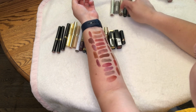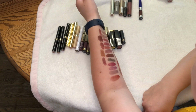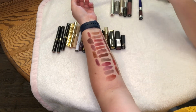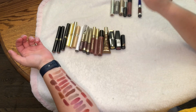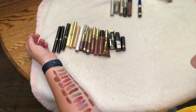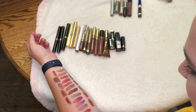I still think this L'Oreal one's the closest, but I think there's some good, nice brown options here that I could pull for when I want to wear a shade like that. I don't need to buy a brown lipstick. That's for sure. And actually, swatching all of these shades made me really curious to play with some of them again. Some of them really stood out to me.